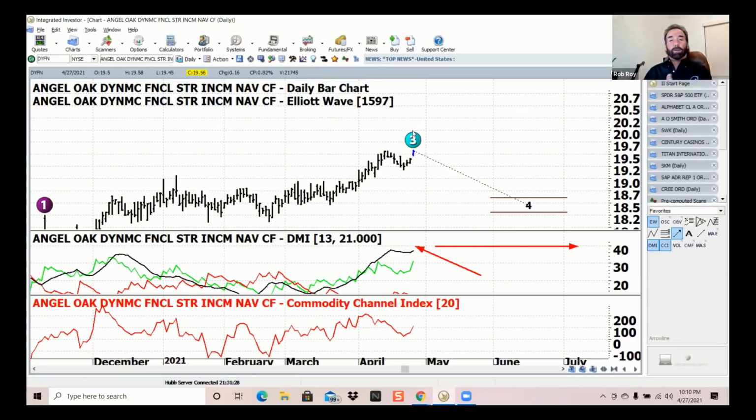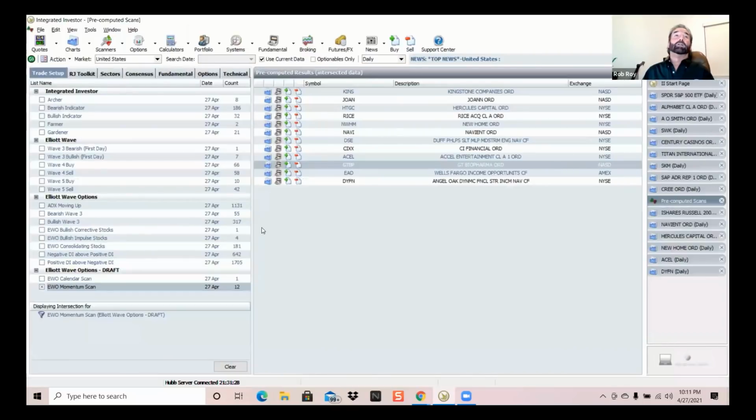A lot of people believe financials lead the market. That's the point I was trying to make there. So if we're seeing some financial stocks that look like they're running out of gas, that's not a real positive for the market moving forward. All right, so I think that was the end of the momentum search.